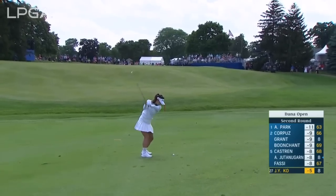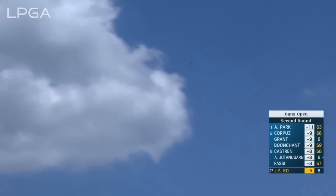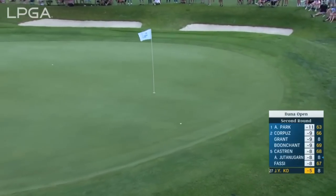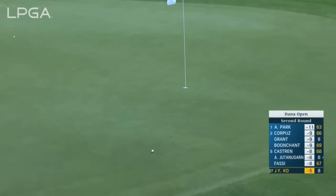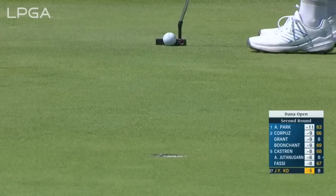Significantly. Just about see the top of the flag from where Jin-Young is. 300 on her round today. Leaves a spin. Nice. Pretty aggressive shot. Like that one right there. Good chance for birdie. Currently 500 total.